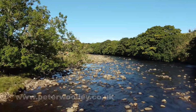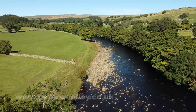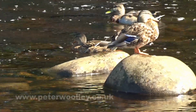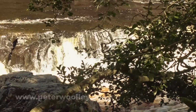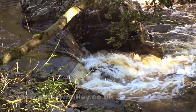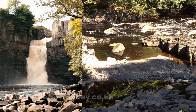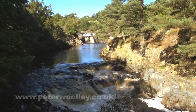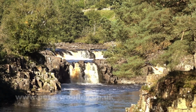It begins life on Cross Fell in the Pennines and flows eastwards for 85 miles to the North Sea. Its flow is controlled at Cow Green Reservoir before being released via the rapids at Cauldron Snout. From here to Middleton, the river forms a natural boundary between County Durham and North Yorkshire. It's also here where the river takes its most dramatic turn, plunging first over the 70-foot high precipice of High Force before it reaches my objective of the day. The lower, but I would argue the more satisfyingly impressive of the two waterfalls, Low Force.